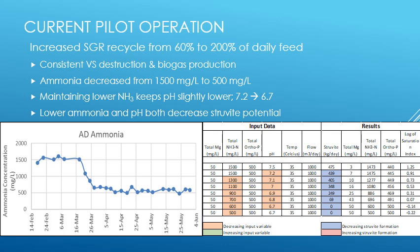And with that, we decreased the ammonia in the anaerobic digester from 1,500 to 500 milligrams per liter, and maintaining less ammonia and ammonium in the anaerobic digester also lowered our pH in the tank from 7.2 to about 6.7. And throughout this, we maintained consistent VS destruction and biogas production.